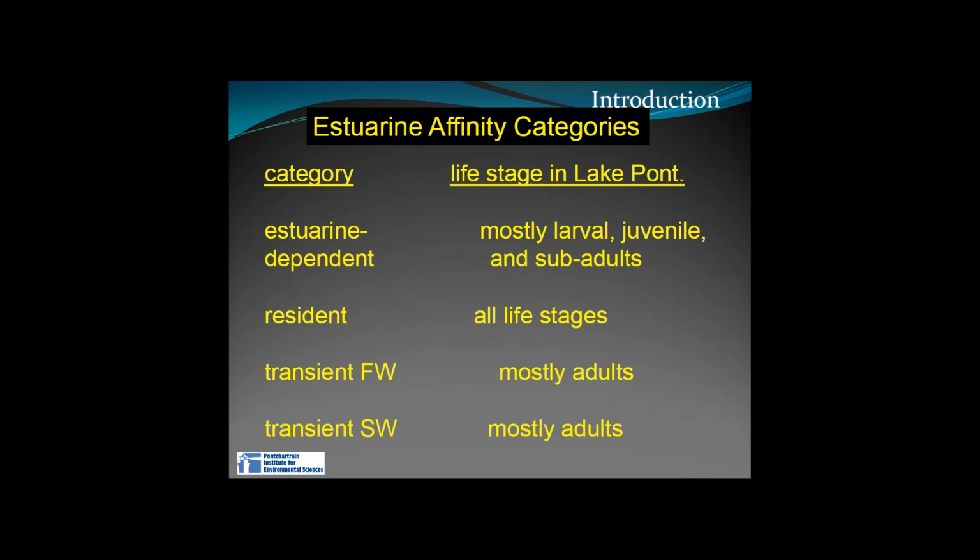Now, there are fish that live in Lake Pontchartrain all year round, and they tend to be shallow water species. And we call them resident, so they live all of their life in the lake. And usually, when we speak about a resident fish, it's a fish that can't migrate because it's so small. I'm trying to think of some larger resident fishes, but most resident fishes that we're going to speak about do not move.